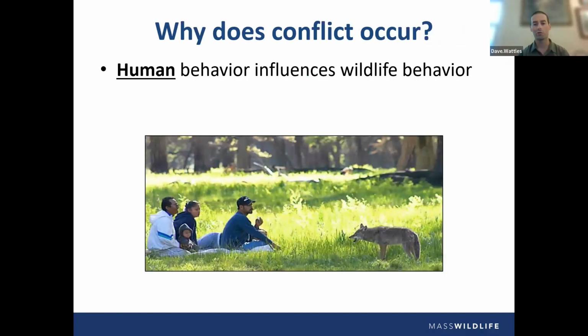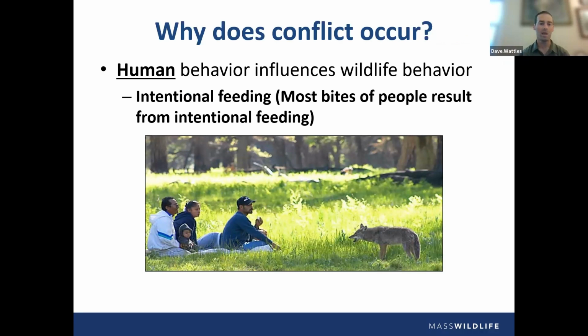Because human behavior directly influences wildlife behavior and is the main driver of a lot of the conflict we experience with coyotes. As we mentioned, intentional feeding is the driver of most bites of people. When people intentionally feed coyotes, it causes that animal to associate people with food. And then a lot of times they're going up to other people in a curious manner and biting them because they think they're going to get a food reward. Again, this should always be stopped. If you know of an individual who's intentionally feeding coyotes or other wildlife in your community, please contact us or local authorities to try to prevent this from happening.